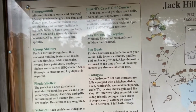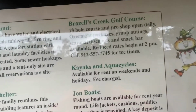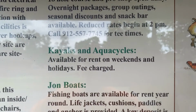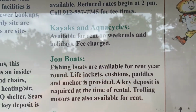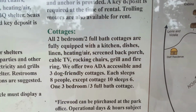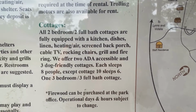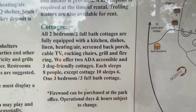As far as here, there's the Reidsville golf course. It's 18 holes. And then you have kayak and aquacycle rentals. Those are like paddle boats down there at the lake. John boats and the cottages. You can pause and read this. It tells you everything about the cottages, how many bedrooms and baths and things that they offer with them.